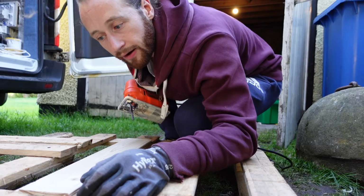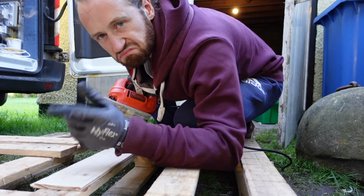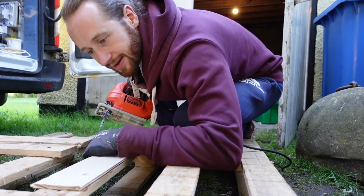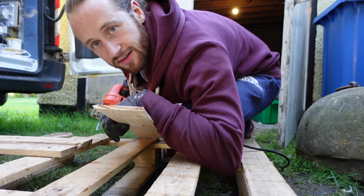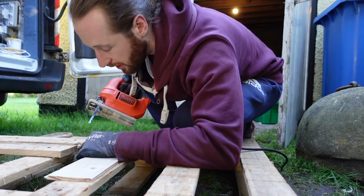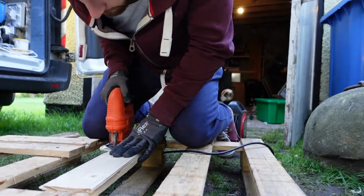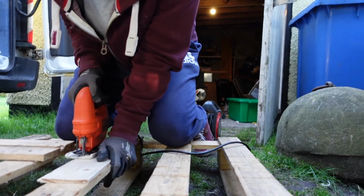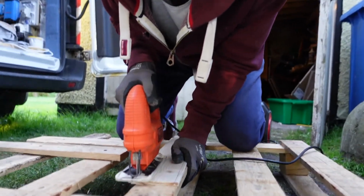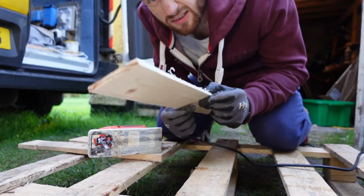One real pain in the butt about using this spare cladding wood for the edge trim bits is I have to cut the tongue and groove off all these planks. Just part of it. You get the idea, lots of that.